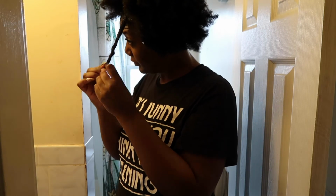So, I take some of this, separate the strand, and it's not perfect either. I just take whatever's sticking out, and I twist it. Do the same for the next.